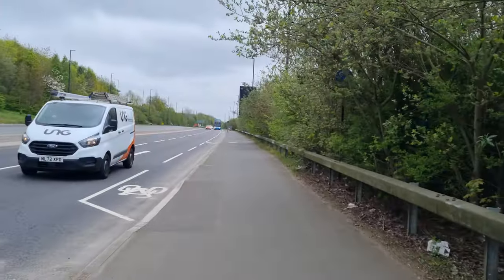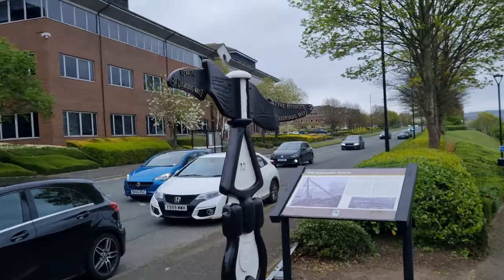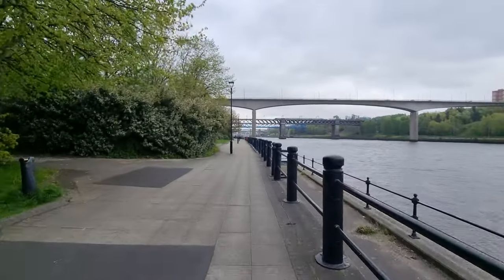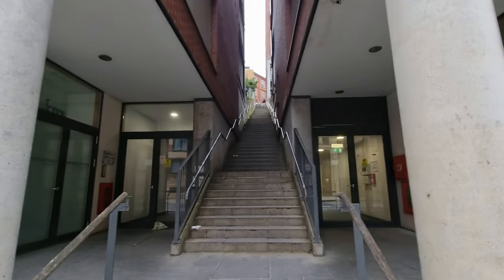So close, 1 mile. This trail in Newcastle genuinely seems never ending. I feel like I've been walking along this for my entire life at this point. Laura's managed to book us a hotel up the tallest flight of stairs in Newcastle.